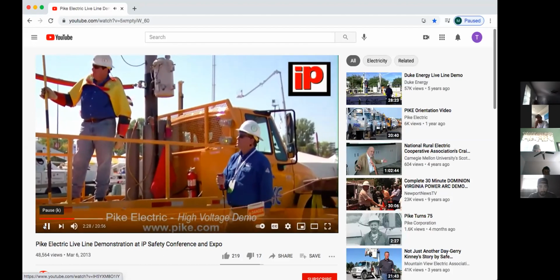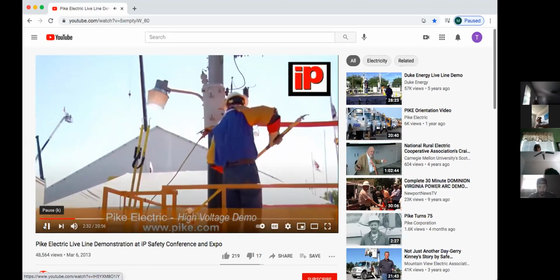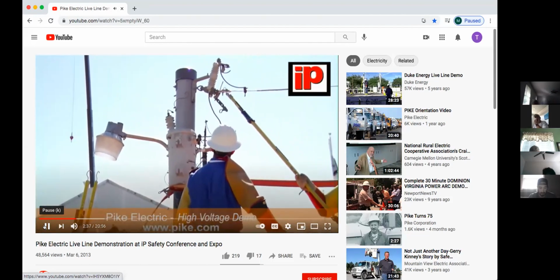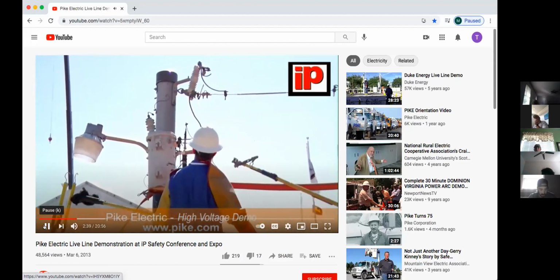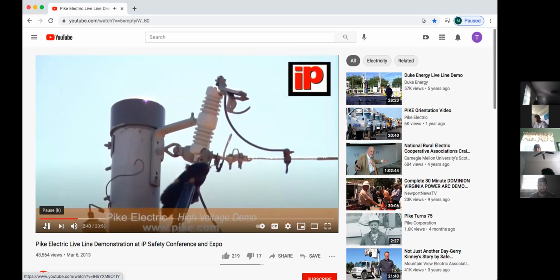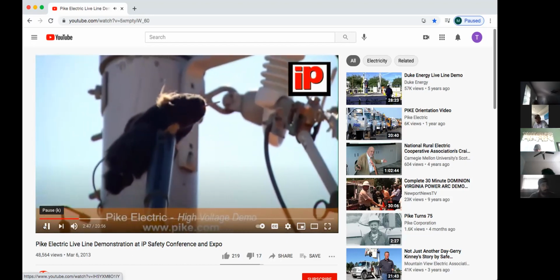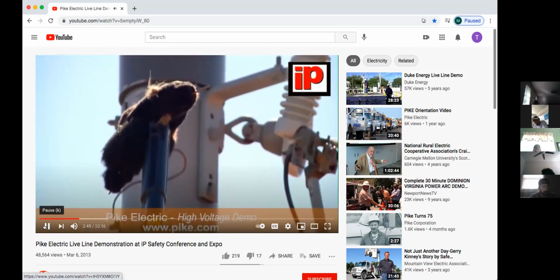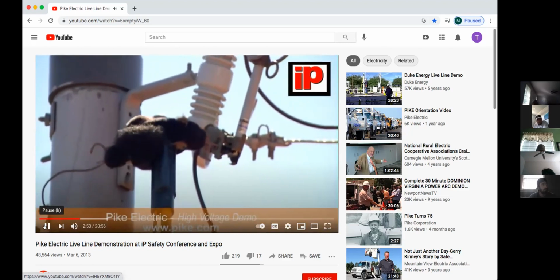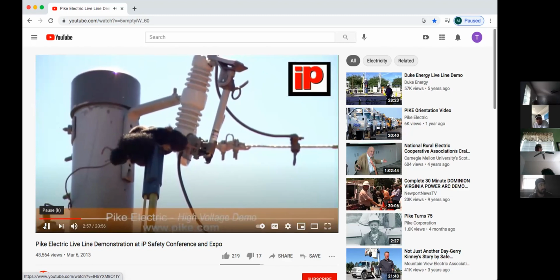You ready? So we have power on the line. A few problems that power companies have and co-ops have is animals getting on top of transformers and knocking out the line. And we have Sammy the squirrel here today. He's going to make his debut here. He's going to show you what happens when a squirrel or an animal makes contact with an energized transformer. It's going to be a loud noise, so prepare yourself for that. You ready?